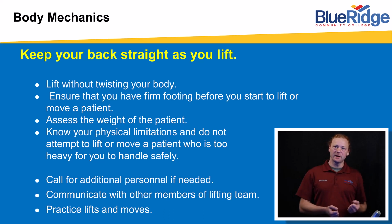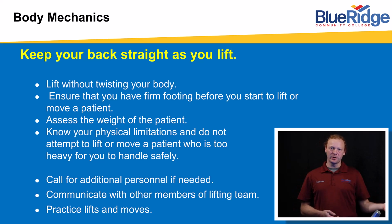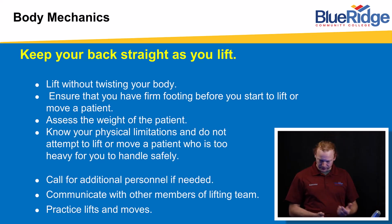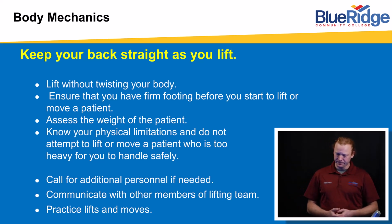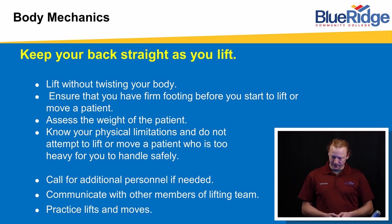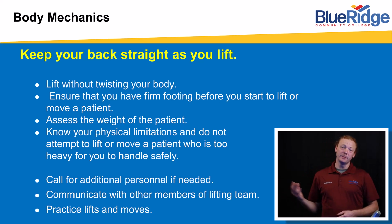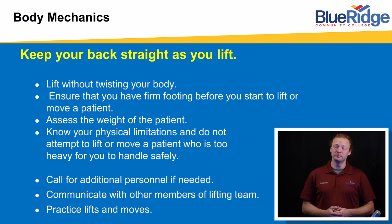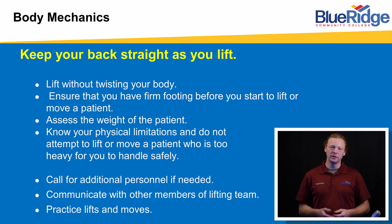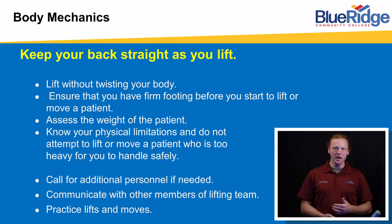Or do we actually have to go all the way through the house, down the front steps, and halfway down the driveway? Knowing your physical limitations, remember that. Find out what they are if you don't already know them. And then never hesitate to call for additional resources. If you have too many coming, that's fine. You can get to a point where you realize, oh, we don't need you anymore. You can go back in service. Thanks for coming. It's much better to have too many coming than not enough.